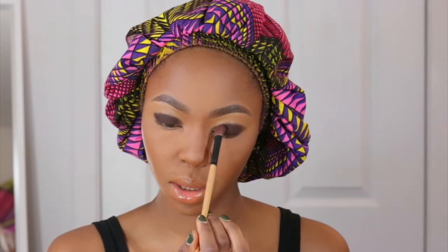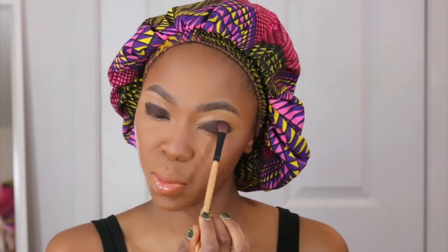Okay, so the same rule applies for this smoky eye like it did the last. Pretty much, you just want to make sure that you don't let the color you put on your mobile lids crawl up above your crease. Okay? Because if not, it's going to look too messy and too smoky and too ugly. We don't like ugly. Nobody likes ugly.